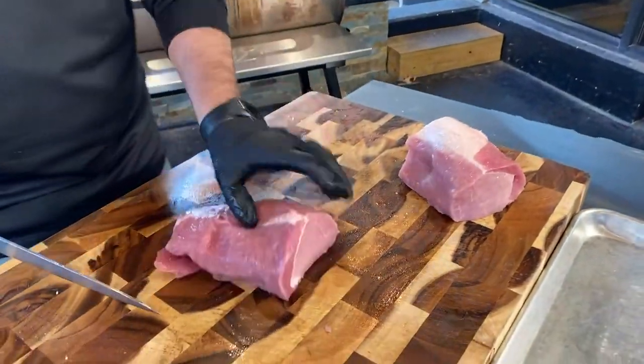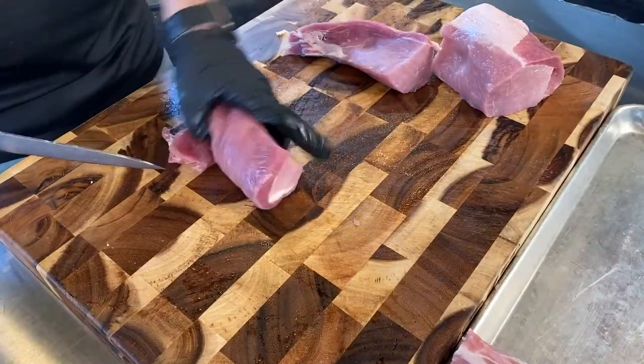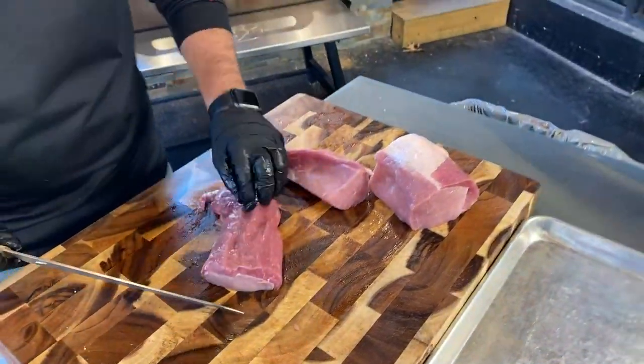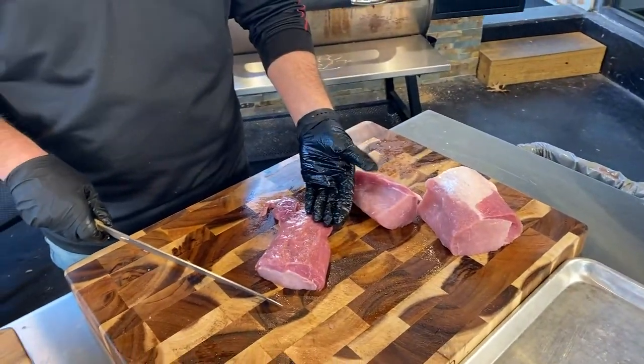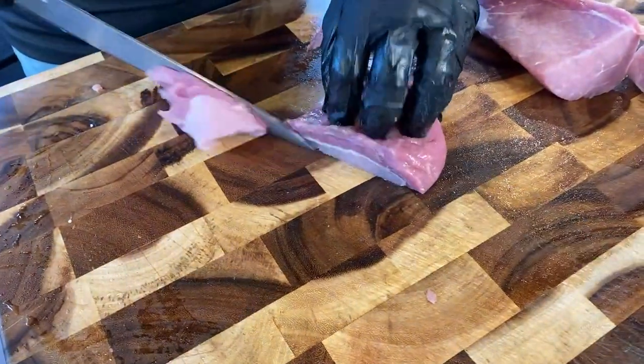But I like stir fry, okay? So I'm going to go ahead and cut this down, and we're going to do a little Mongolian pork or, you know, char siu or whatever. All we do is, again, get it good and cold. And then we're just going to slice it nice and thin.